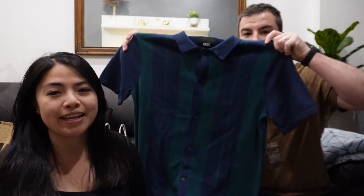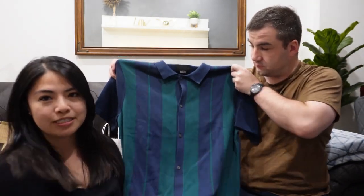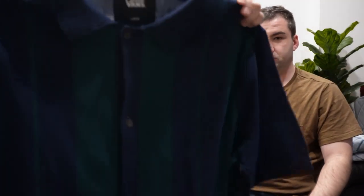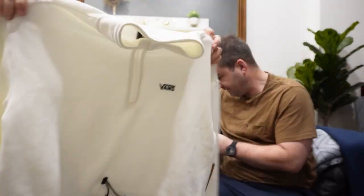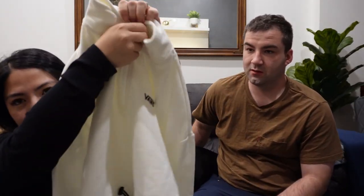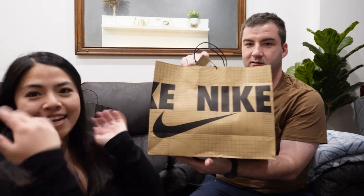So Ben got this ribbed button-down polo shirt. It's so cute, and it's his size. There's no Vans branding on it, which is pretty cool. Actually, this one fit me fine. This is the extra small. It's like a cropped Vans quarter zip. So it's cute. So that's that store.